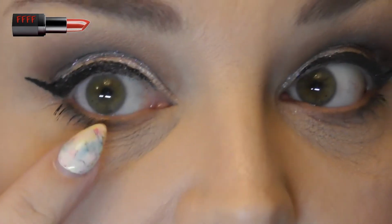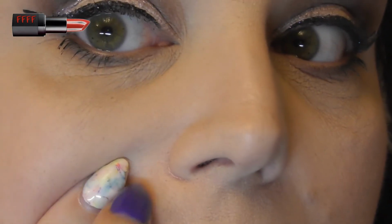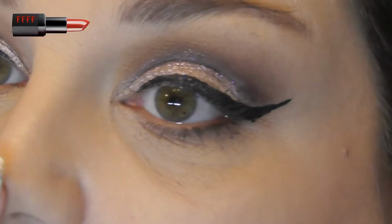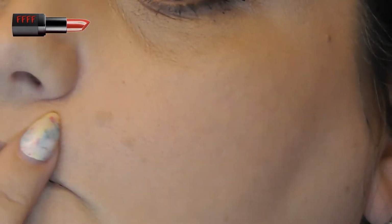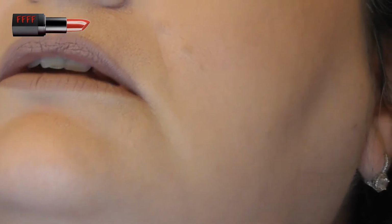Nose is still looking good. A little bit of separating and caking just around the crease there. But I've still got foundation on my nose. It's not really breaking down much at the sides. Not settling in my smile lines. Still on my chin.